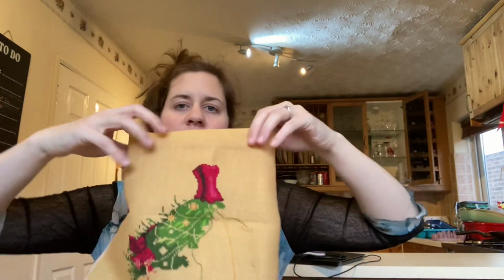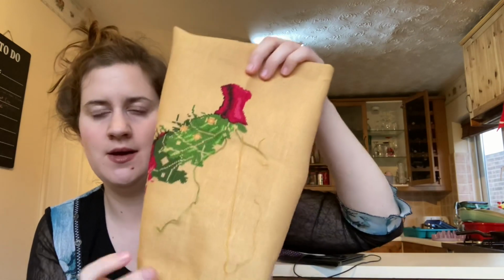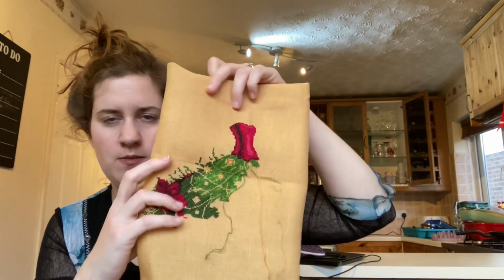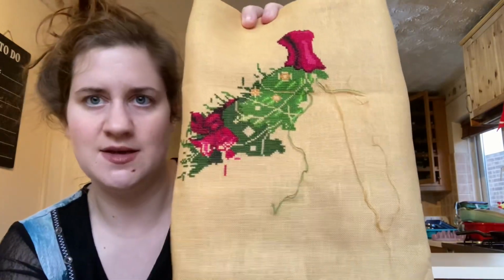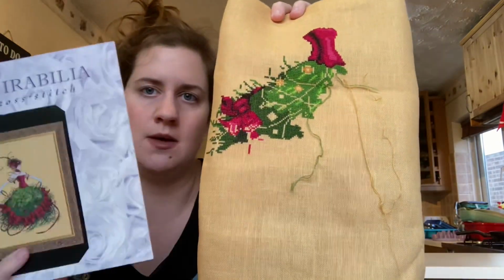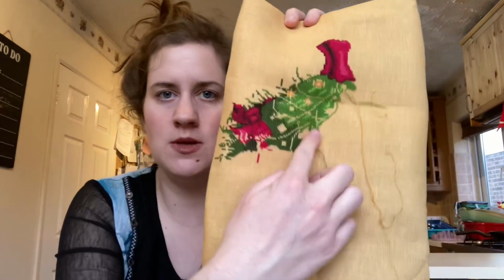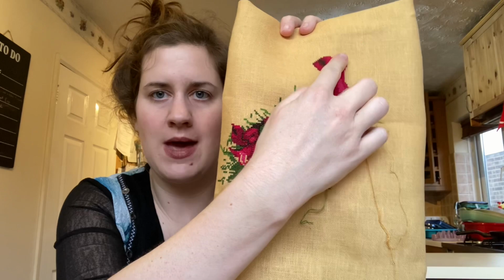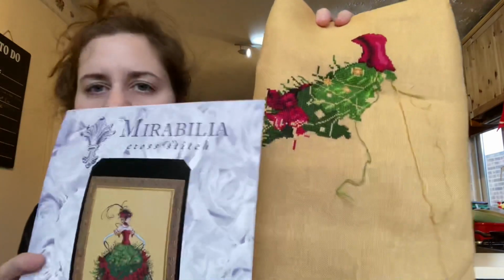And I stitched loads on her this last couple of weeks. Probably not in the last week actually, but maybe the week before this one. I've done loads, look. So I've kind of made it out to the bottom left of her dress. Well, I'd started somewhere in the middle, then I counted my way up, as I tend to do, and now I'm coming quite nicely down. I'm just much happier when I'm stitching downwards.